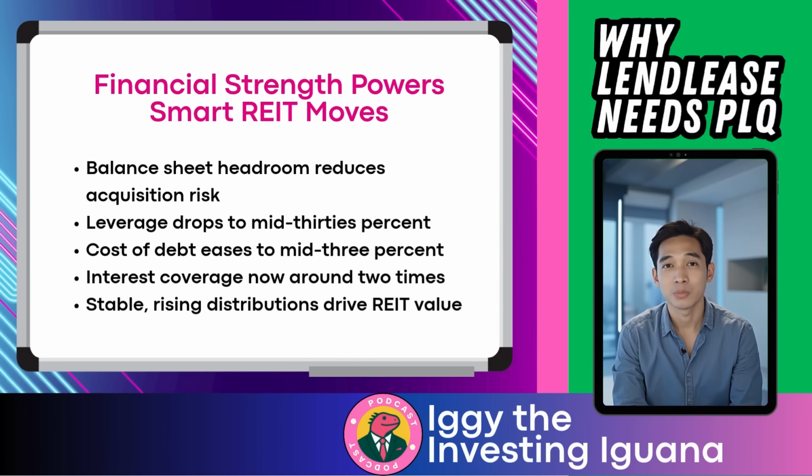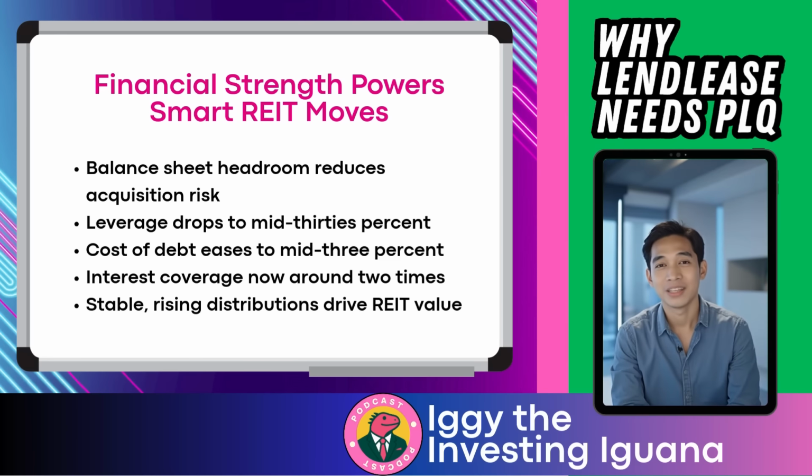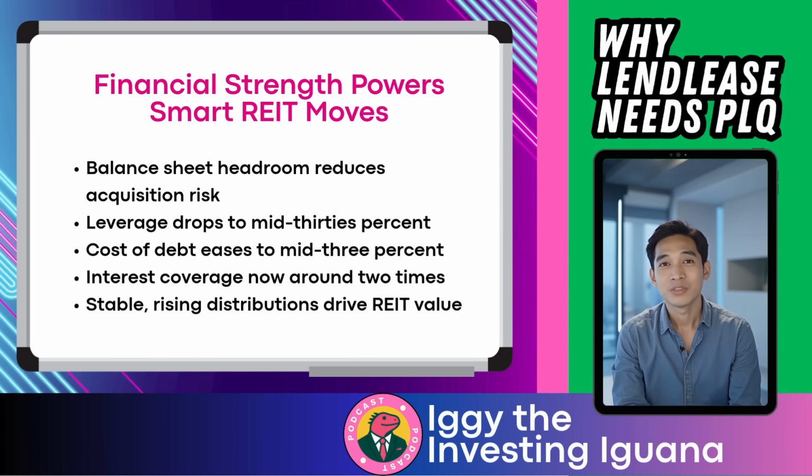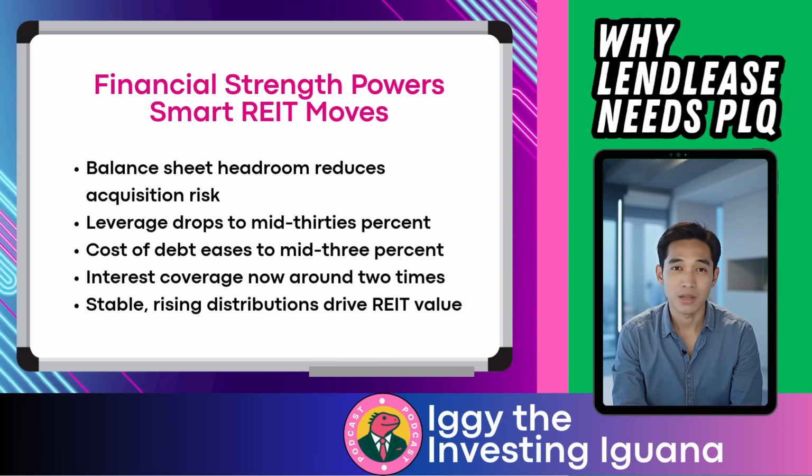And yes, distributions. Distribution per share peaked in 2022, then drifted down as rates rose and cost pressures bit. But today, the forward yield is still attractive by local standards. The thing to watch is not just the quantum, but the path. If financing costs keep easing and PLQ brings steady rental growth, DPU doesn't need to jump. Stability plus gradual improvement is enough to re-rate a discounted REIT. Honest moment, I used to get tripped up by this too, chasing the highest yield on screen. What matters more is the engine behind the yield.